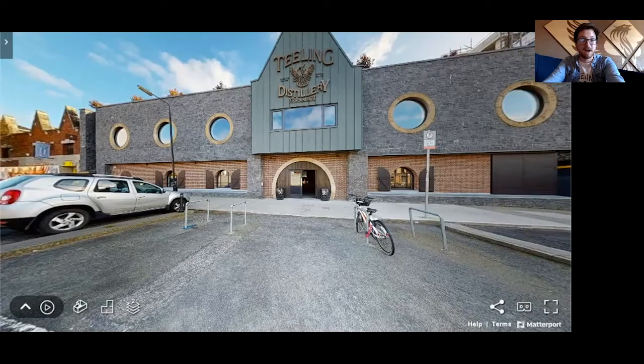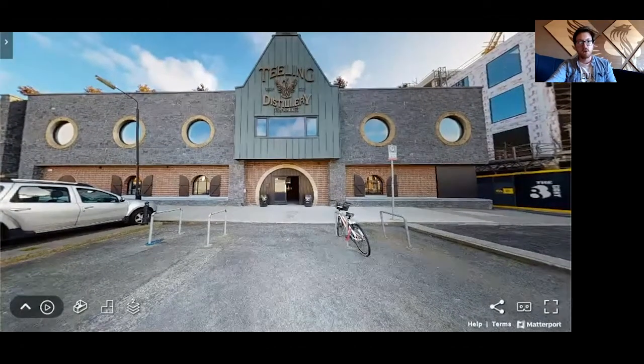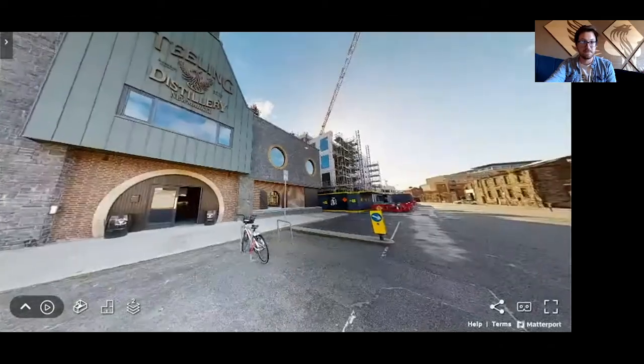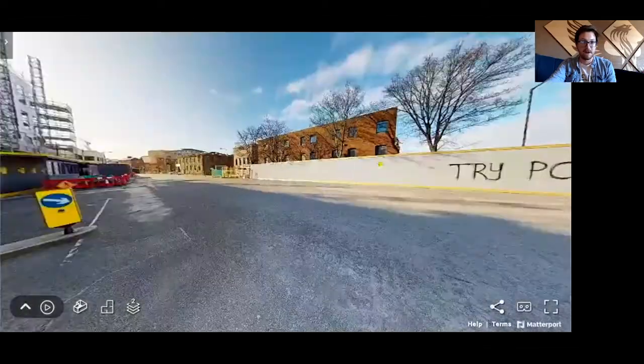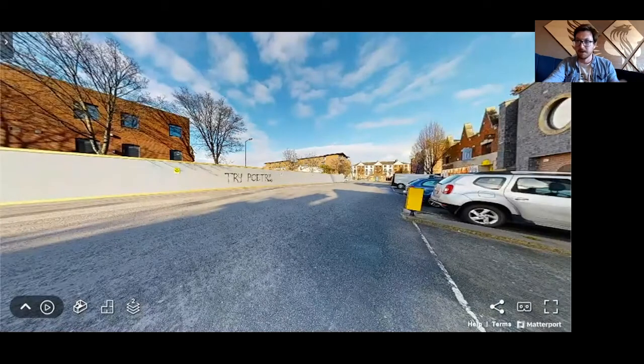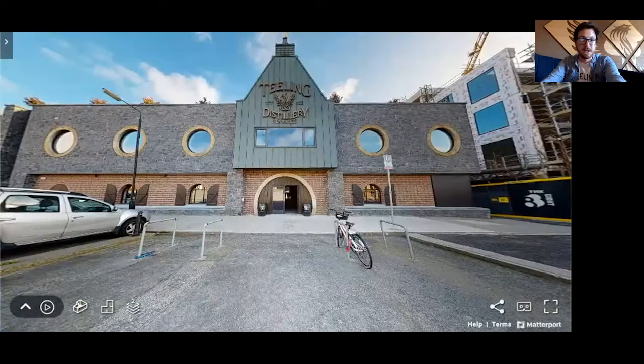So this is our whiskey distillery here. So this is Teeling Whiskey Distillery. We opened this in 2015. And as you can see, we are in the heart of Dublin. We're about a 10-minute walk from everywhere in Dublin. We are an urban whiskey distillery. And yeah, we opened this in 2015.